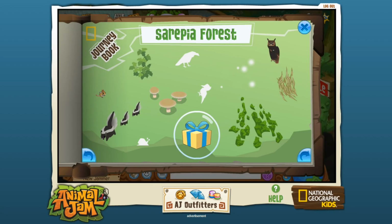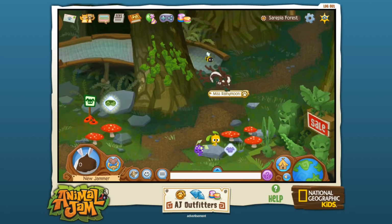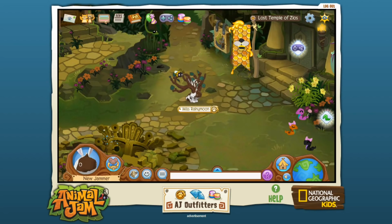All right, so we have covered a lot of the things in the forest. We just need to find what is either a crow or a raven, the woodpecker, what looks to be fireflies, and a little snail. So I'll have to keep my eyes peeled for all of those things. But for now, I appear to have wandered into an entirely different area.